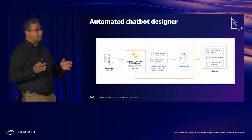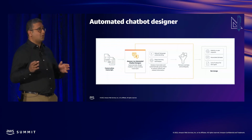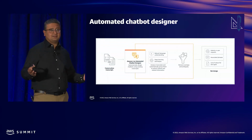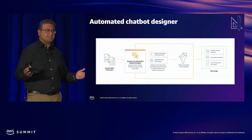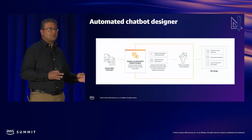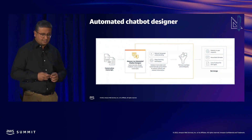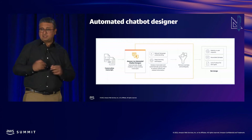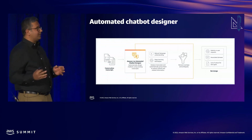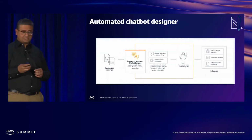Now, I will urge you to still design, iterate, and craft the experience the way you want it to be, but at least with a chatbot designer, you have a baseline IVR experience or a bot experience, and this will automatically also save you weeks worth of effort in trying to craft something new. I highly recommend that you use the chatbot designer, especially when you think about scaling your experiences, expanding into the rest of the organization, thinking about what is next, what can we do for our customers.